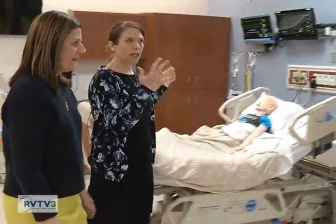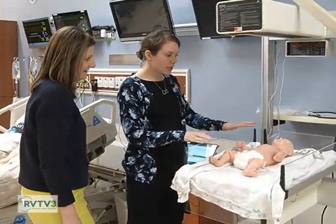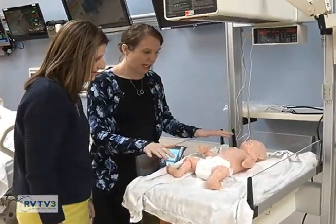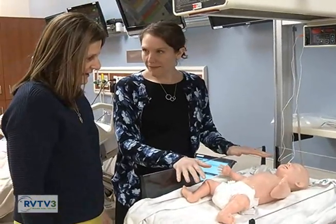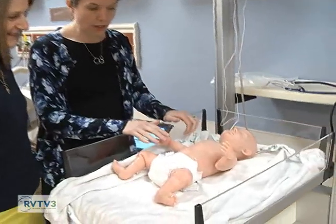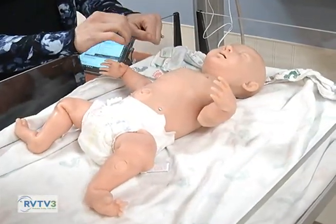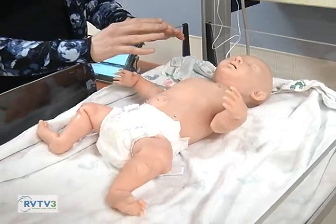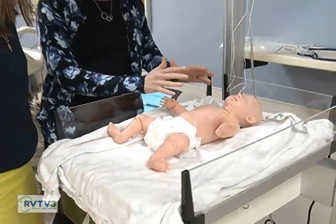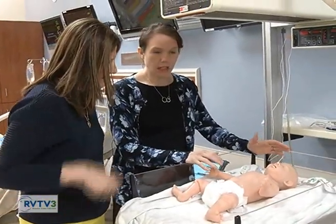So here we have our mom and baby room. This can also be kind of a dual patient room. But here we have our brand new, one of our most advanced simulation mannequins. So this is baby Super Tori. And baby Super Tori's moving all around. That's right. So she can move, she has reflexes. You'll see with Tori, we can do all different kinds of breathing that are replicating what happens in a sick infant.